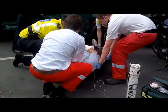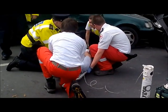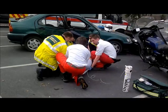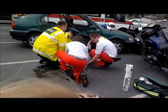The lads over on this side use the scoop stretcher. They split the stretcher, and it's great for dealing with people in a tight area. We normally use it inside in houses, or you can get somebody off a bed with it, and it splits in half. The lads move the person into the middle of the board.